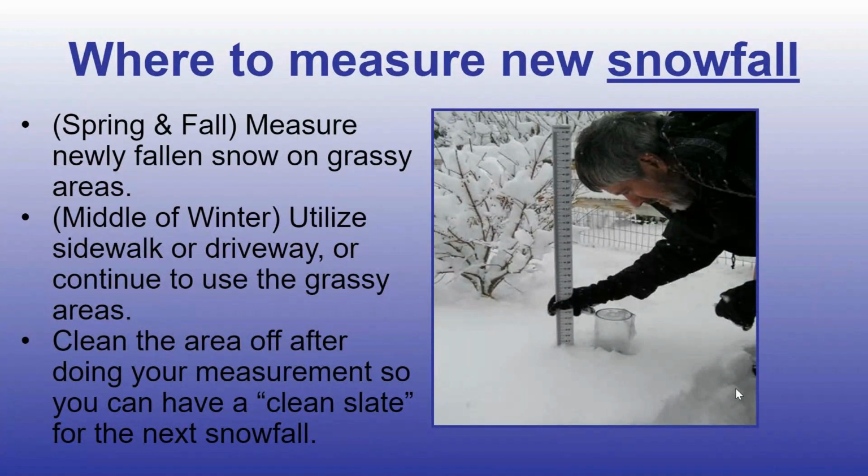In the spring and fall, measure snow where it won't be melted or disturbed by warm ground by measuring on grassy areas. During the dead of winter, utilizing the sidewalk or driveway could be useful because it may be cold enough and a flat surface to measure snow. If you prefer the grassy area or have selected a designated location, you may continue to do so. Remember to clean the area after each measurement, though, so you can have a clean slate for the next new snowfall measurement you take.